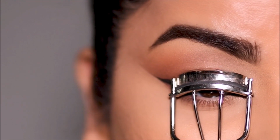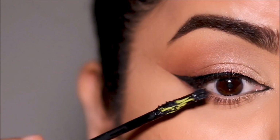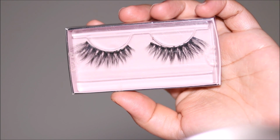I'm going to finish up with some mascara and lashes. For mascara, I'm using the new one from Urban Decay. This is the Lash Freak Mascara. I'm absolutely loving it. For lashes, I'm going to be using Ace from Carity. As you can see, it's already winged out.